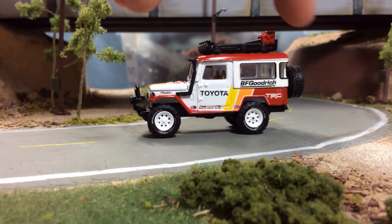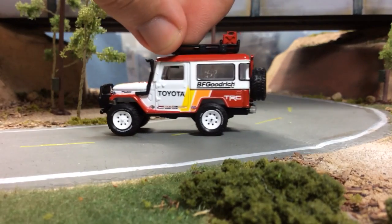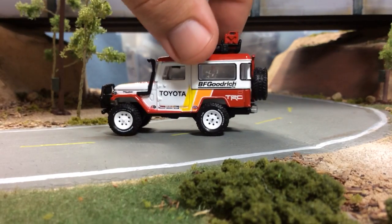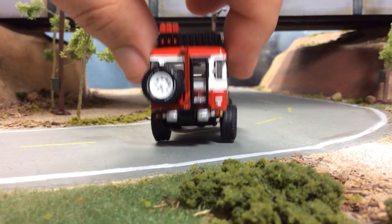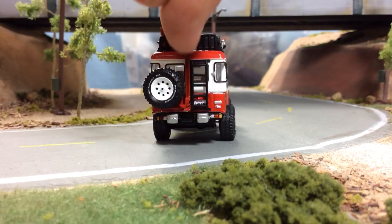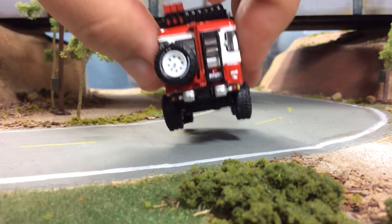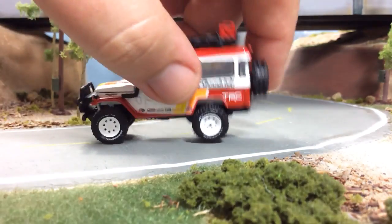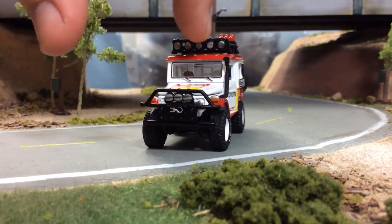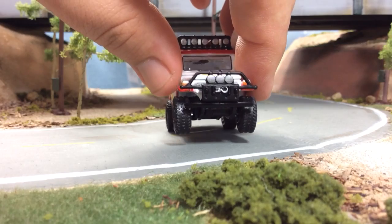The retooling on the hardtop looks great. It actually looks really, really good. I definitely like the hardtop a lot better than the soft top. And the ladder is an awesome touch. You have the jack here. Just awesome that they put that there. And then you have the jerry cans on top. And then you've got your light bar. You also have some lights right on the winch there. You got the hook.